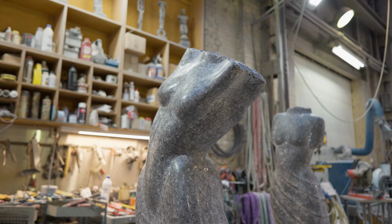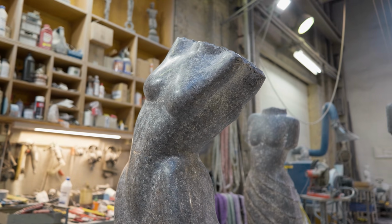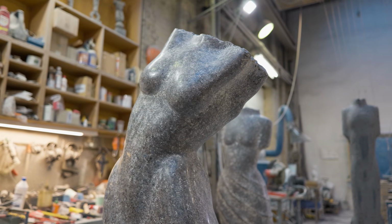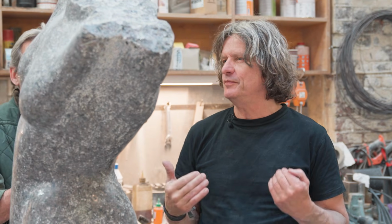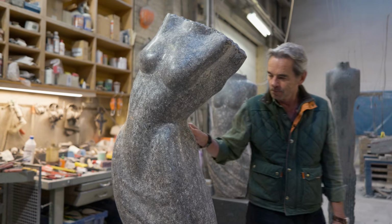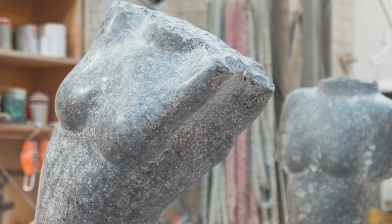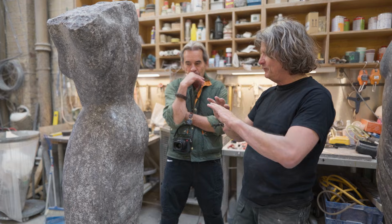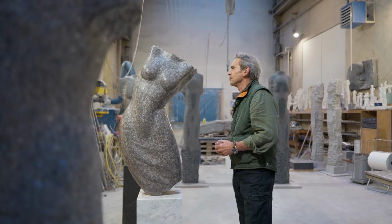Tell me about the new work. Can you try and describe how you want people to respond to your work? What you think they might feel? I'm not thinking of how I want them to respond, but I want them to feel something. And I managed to put something into the shape. I use the body like a canvas, like a painter has a canvas that he paints on. I use the material, the stone, and build up these shapes that have my touch.